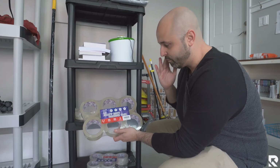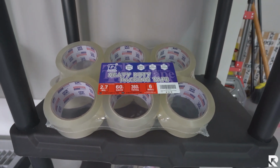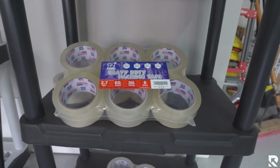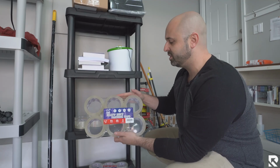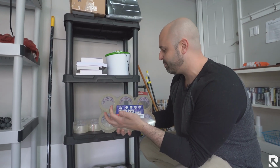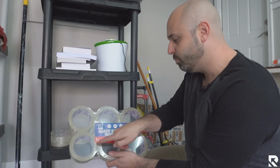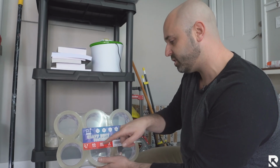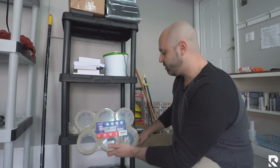I don't remember what I'm paying for it, but I know it was one of the best deals. This seems to stick pretty well on the Lowe's boxes, and that's one of the reasons I like using the Lowe's boxes, because with some boxes tape just doesn't seem to stick very well and it'll peel off. This is what I'm using. Again, I'm not in a partnership with them or anything, but I use the 2.7 mil thickness, 60 yards each, 360 total for everything.